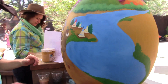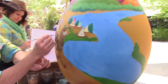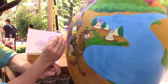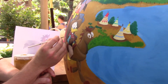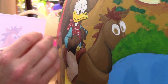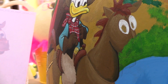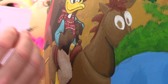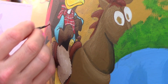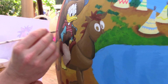He's been working on this egg for about 15 hours so far, and it seems pretty amazing that he's the only one able to paint it. But so far it looks pretty cool. You can see he has the outline for Bullseye's nose there, but he's still working. He still has some stuff to do, and he has to choose a different color for Bullseye's nose because it's over the green, apparently. But he's working away, and I'm very impressed with the work they do.